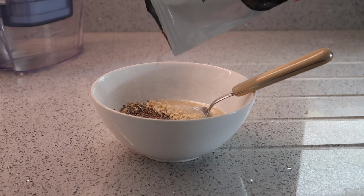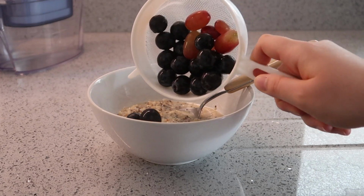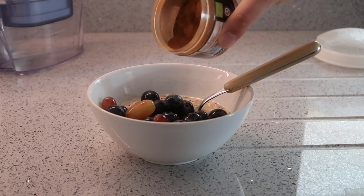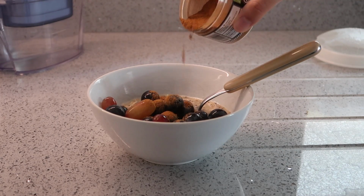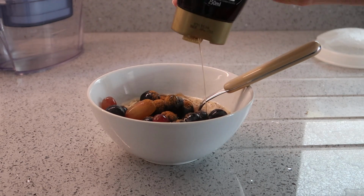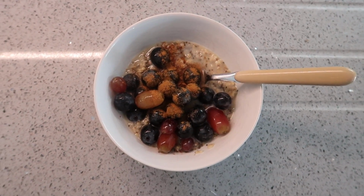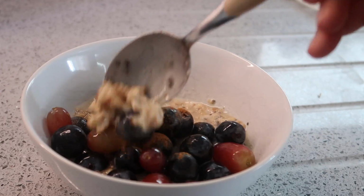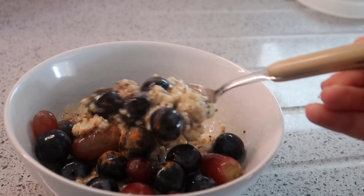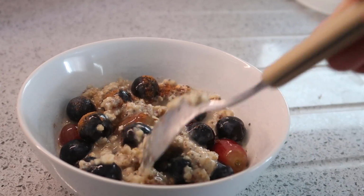I should actually really get milled chia seeds, but don't have any right now. Then I add my grapes, which apparently isn't a popular choice for some reason. Then cinnamon and agave syrup to top it off, and boom, that is it. That is what I have in my oatmeal, and it's perfect for me. I think the oatmeal is super soft, and the grapes are a perfect combination. I love it. If you haven't tried it, you should definitely try it out.